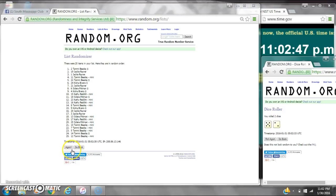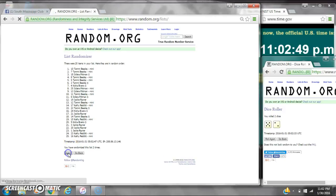Here we go, 11:02. 2, 3, 4, 5, 6. After the sixth time, there are 25 items on the list. Tammy's on top, Jackie's on bottom. We've randomized 6 times. Dice calls for a 7.